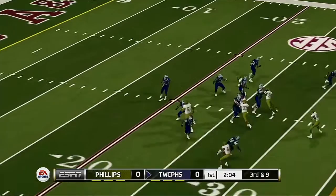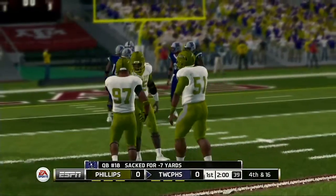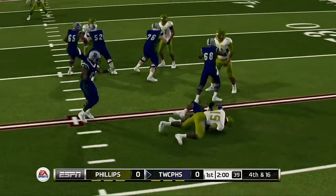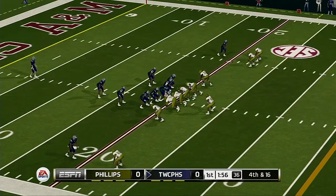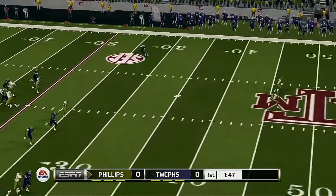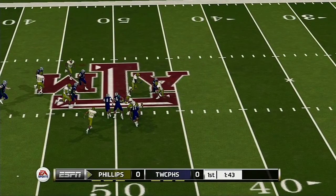And they got him. Man, these guys can be aggressive. When you stand back there and take hits like that, you definitely are going to feel it the next day. Oh, excellent punt. And he's taken down at the 49.